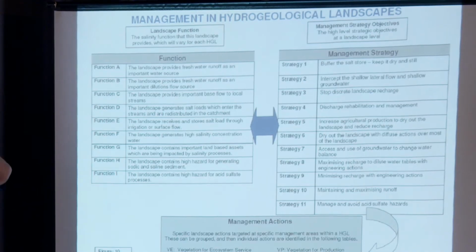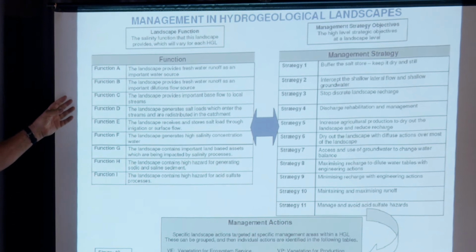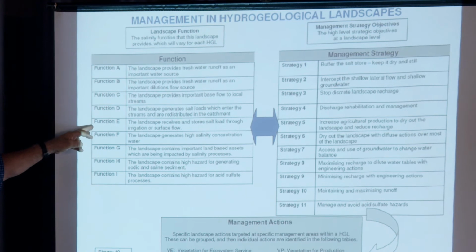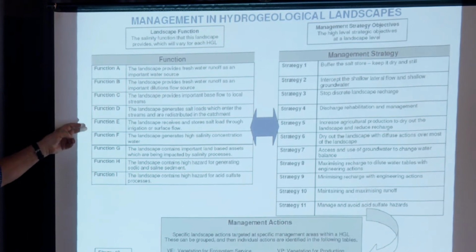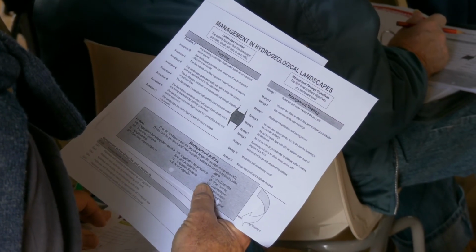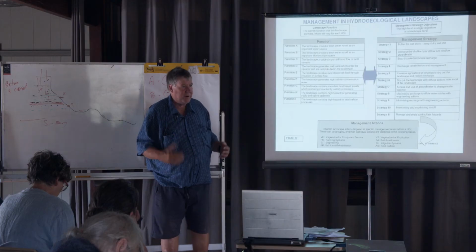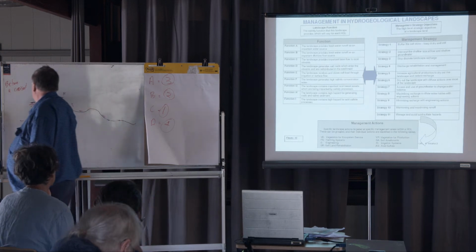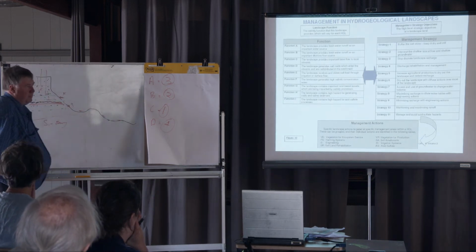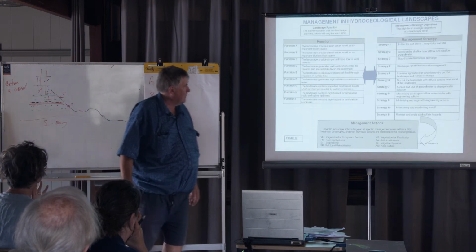So Andrew is handing around that structure. What we're saying is a landscape's got a function. Is that landscape a producer of fresh runoff water? Does it produce salty water that comes off the system? Does it generate high concentration water? Some of these landscapes generate absolute stacks of salt. If the water comes out of that layer, or some of that Nile group, it is very, very salty.